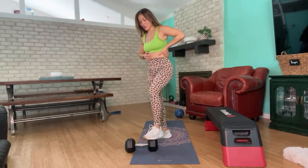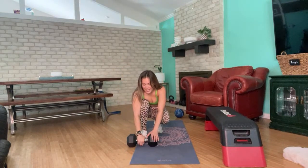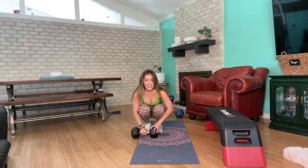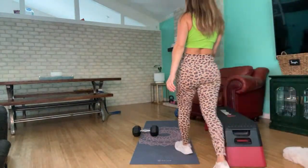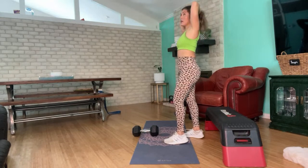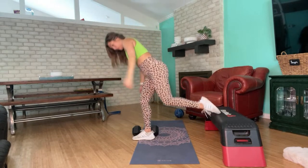Roll this weight over. Because we're going to do the same thing, just on the opposite leg. What did you guys think about that? Oh my gosh, that was brutal. Let's go do the same thing, right side, okay? Ready? Okay. Woo! Let's go.